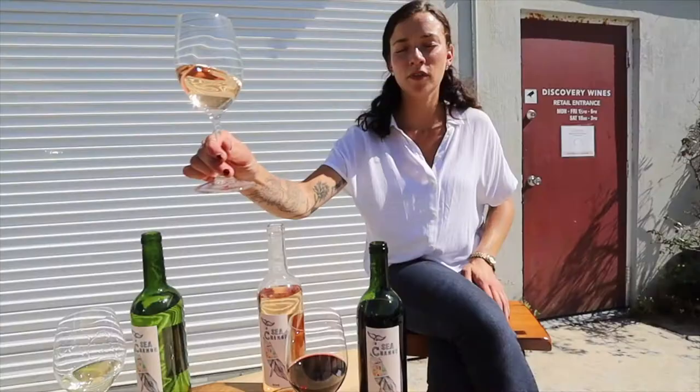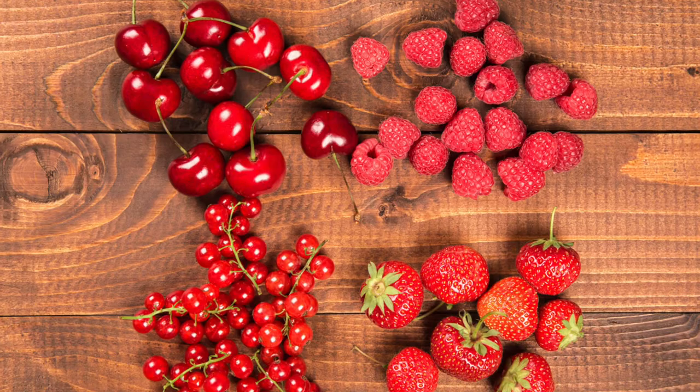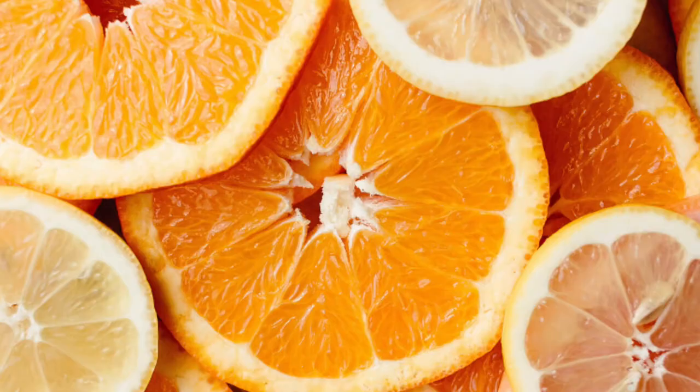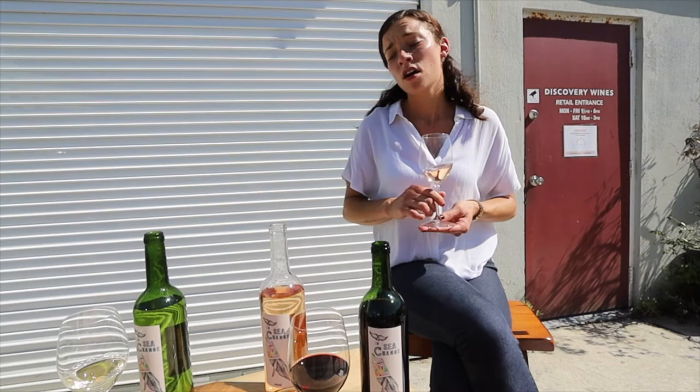So this is the Provence style. It's 100% Syrah. It opens right up on the nose and lots of fruity, very aromatic. I find a lot of red fruit and also maybe a little bit of that citrus on the back. So light on the palate. It's mouth-watering, it's very balanced, and it's exactly what you'd expect from a Provence rosé style.